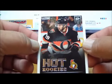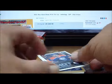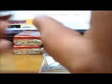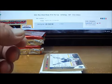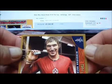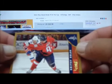Alright, rookies for the Ottawa Senators of Corey Konecker. Rookie for the Edmonton Oilers, Justin Schultz. For the Oilers. Rookie card for the Avalanche, Calvin Pickard. Avalanche. Gold Parallel for the Jets, Wellwood. Gold Parallel for the Blues, Berglund. Gold Parallel for the Leafs, Frattin. Gold Parallel for the Capitals, Ovechkin. Gold Parallel for the Capitals, Orlov.